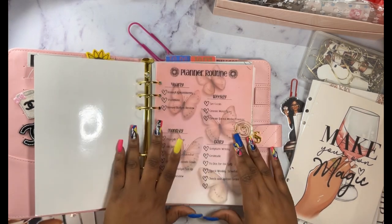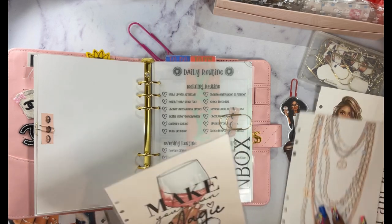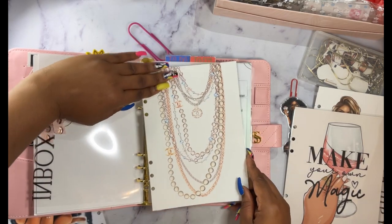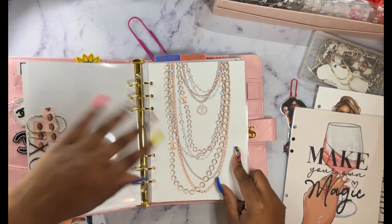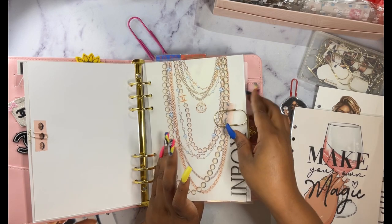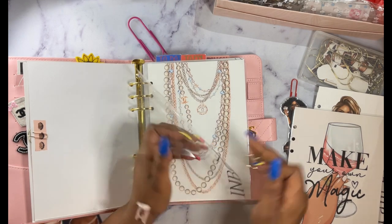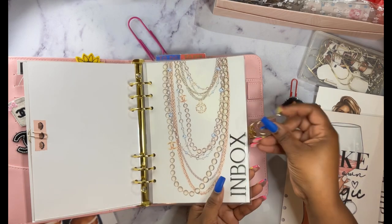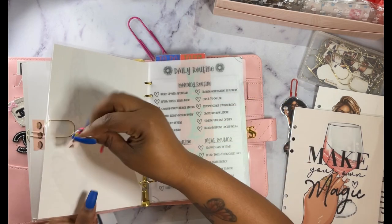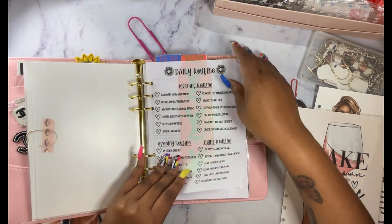Here's my calendar, my planner routine. Okay, so my inbox. What do I want to do for my inbox? And if you guys know me, you knew that I'm going to be putting in, pulling out. Don't put it there. Yeah, I think so. So what I like to do is just paperclip this so it won't move. But I'm kind of not digging this paperclip right here over my cute little necklace. I might move that. I don't know. So we're going to move into my daily routine.